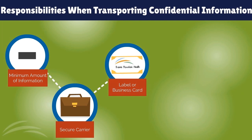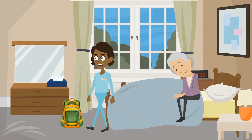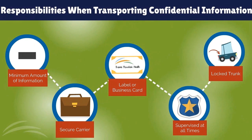A label or PMH business card must be kept in the bag or container in the event the information is lost or misplaced. You must keep the information in your custody at all times or temporarily stored in a secure location, such as a location that is not readily accessible by unauthorized individuals, a location that is supervised or monitored by authorized individuals, or locked in a room or drawer where unauthorized individuals cannot gain access. Confidential information is not to be left unattended in a vehicle, but when absolutely no other alternative exists, place the information in a locked trunk or in an out-of-sight location in a locked vehicle if there is no trunk. Under no circumstances is confidential information permitted to stay in a vehicle overnight.